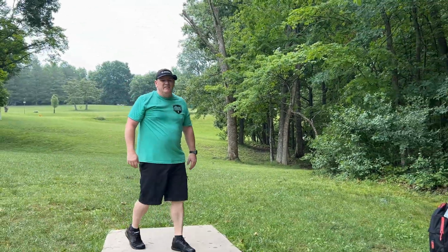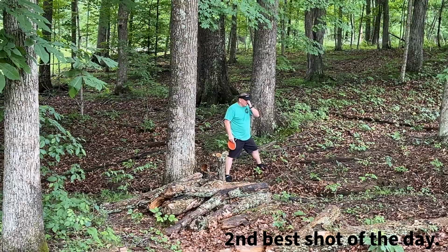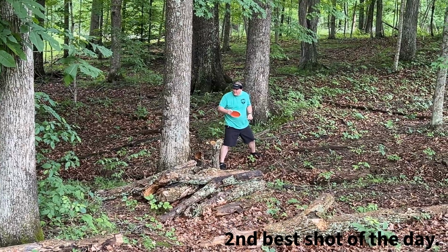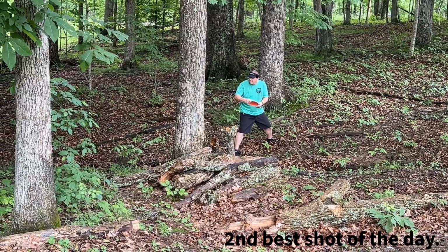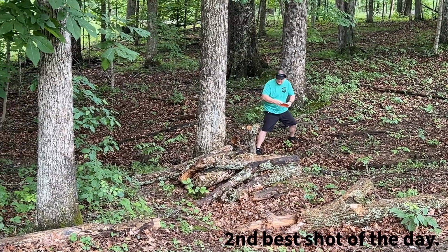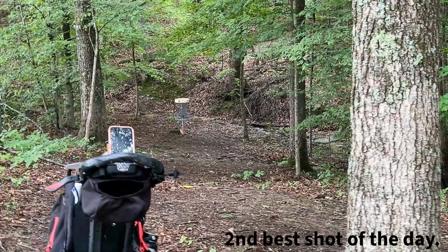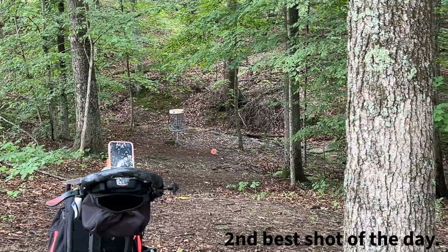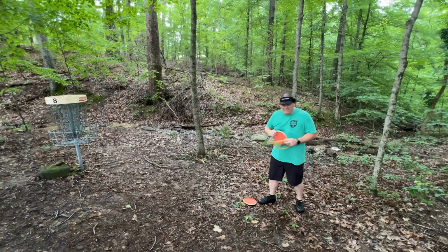It ended in disaster. All right, I hit the first available and shot into the woods. Now we got to try to save this. And try to throw a pixel over there, close to the basket. Oh, I thought it was going in. Hit the pole. Just glad to save this par.